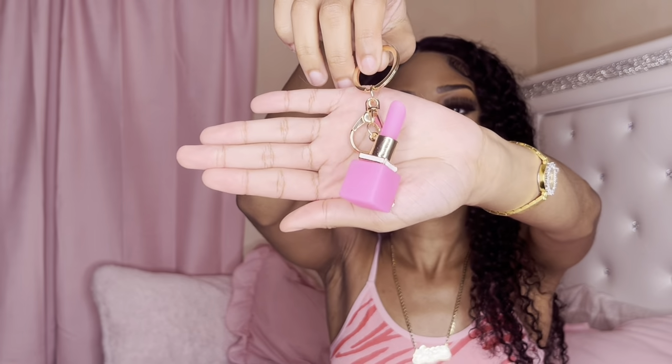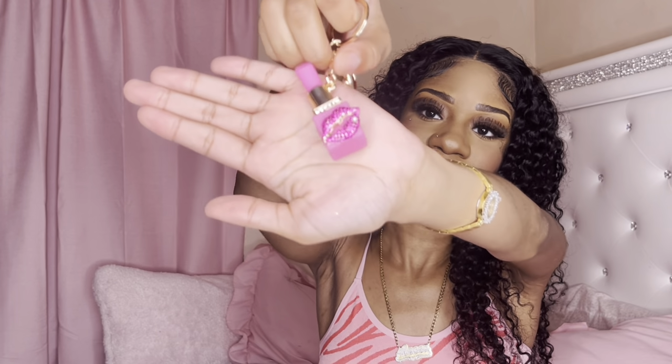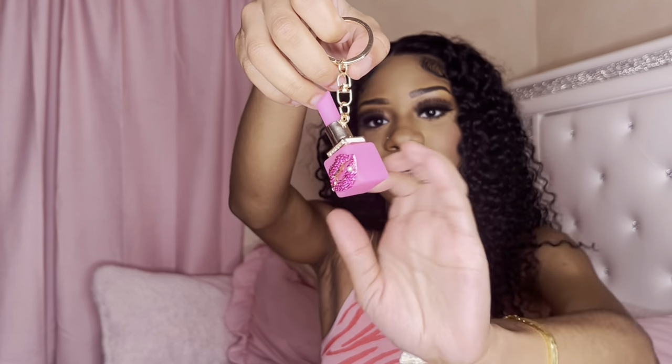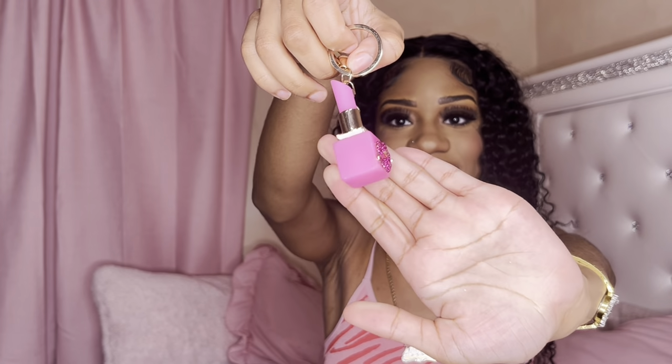All right, y'all, the last keychain I have, I feel like this is so cute, is this lipstick keychain. And it got little lips on the, I don't know if y'all can see, you got little lips on the lipstick. I think this is so, so cute, and it's so pretty. It's giving Barbie. I love this. Ooh, y'all, this is so cute to me. I love it.